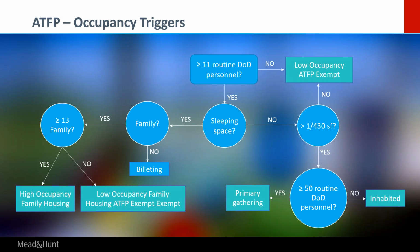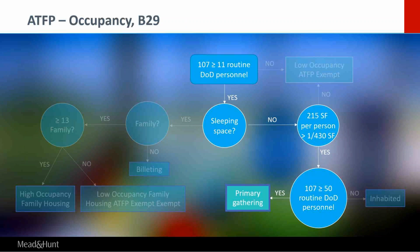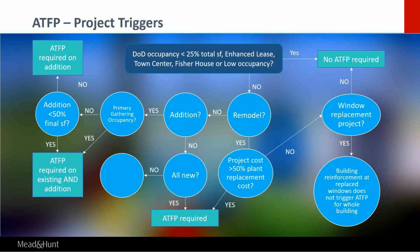So, and then also there is the primary gathering classification and inhabited classification, and these things all play into what you have to do for your facility. Now, in application specifically to Jefferson Barracks Building 29, there was no sleeping space, but it did meet the occupant density levels that classified the building as primary gathering. And with primary gathering, anti-terrorism is always required.